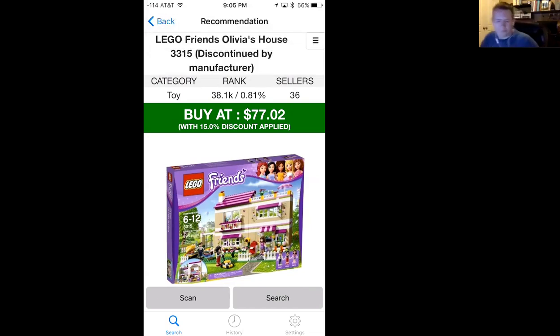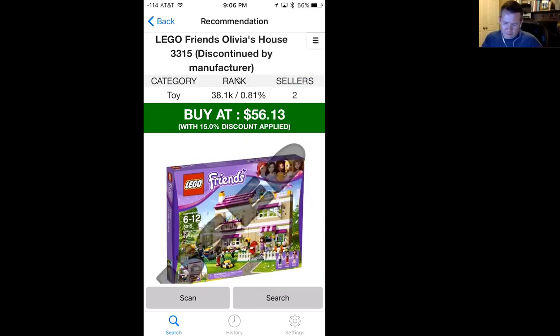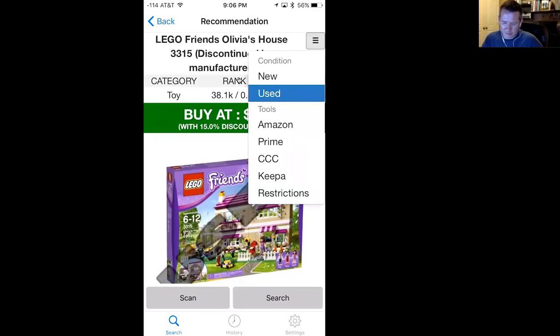Yep. I think you hit everything. Did you show the restrictions? I don't know if you can do that with the demo app. Well, I can't really do it in the demo, but this little menu button up here lets you do several things. It lets you switch between new and used pricing. So if you were looking at a used version of this Lego set, you could switch over to used, and it'll change your buy price based on used offers.